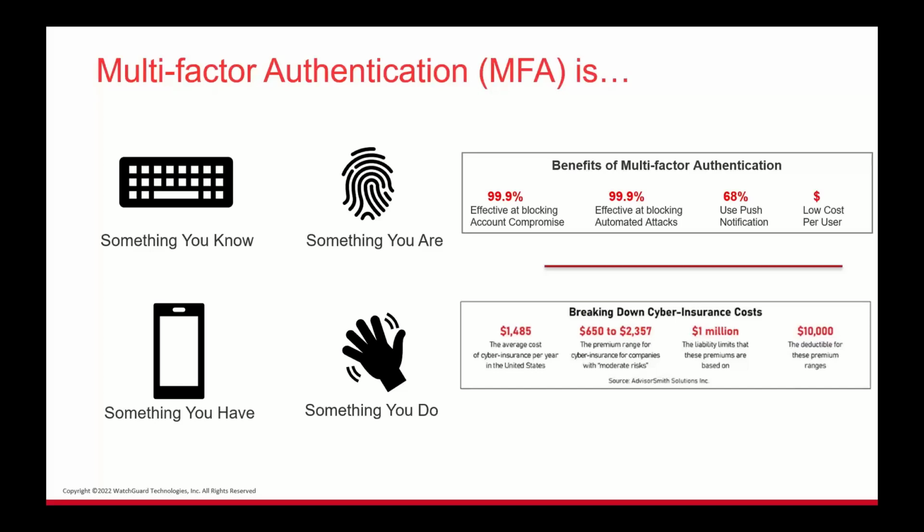Another part of multi-factor is something you have, such as a mobile phone and an authenticator app, or perhaps a USB hardware token or smart card. Some government entities require smart cards, for example. Something you are, such as a fingerprint, face, or voice recognition. And something you do, often referred to as behavioral, things like being left-handed or right-handed, keystrokes, mouse movements, and even geolocation. A combination of these factors is what really leads to multi-factor authentication.